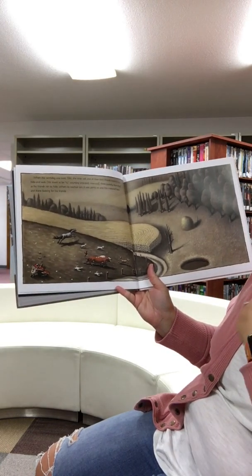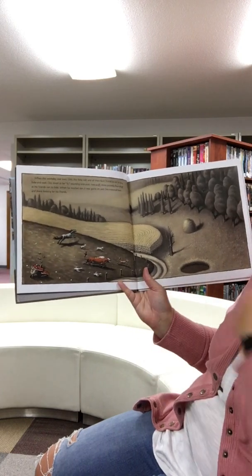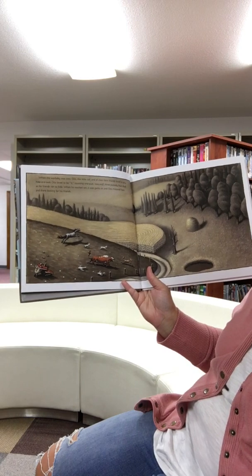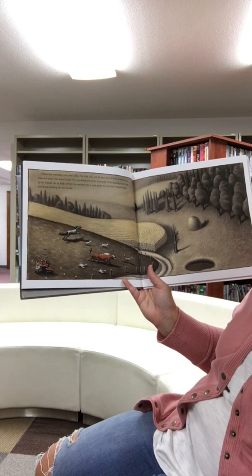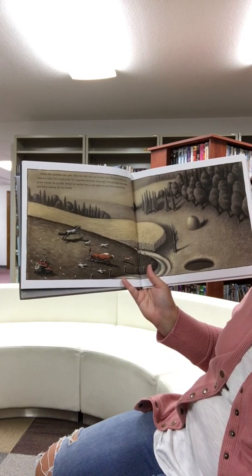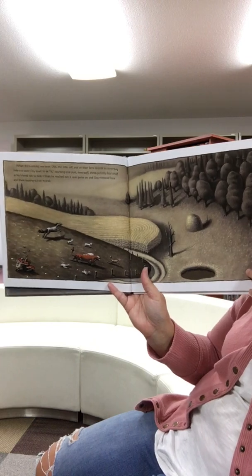When the workday was over, Otis, the little calf, and all their farm friends loved to play hide and seek. Otis loved to be it, counting, 1 putt, 2 puff, 3 puttity putt, 4 chuff, and as his friends ran to hide. When he reached 10, it was game on, and Otis motored here and there, looking for his friends.